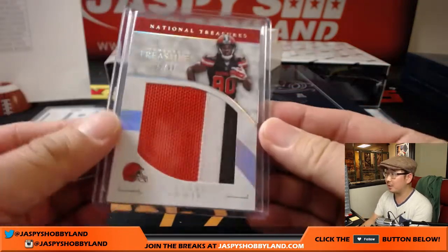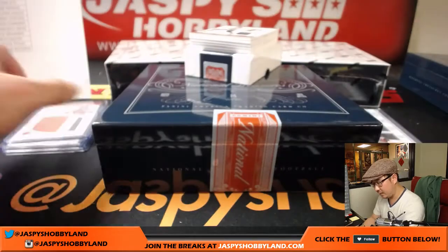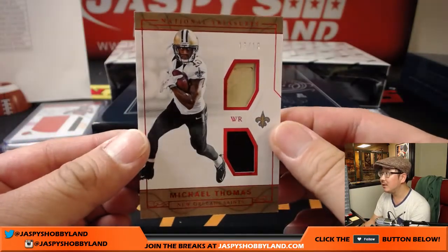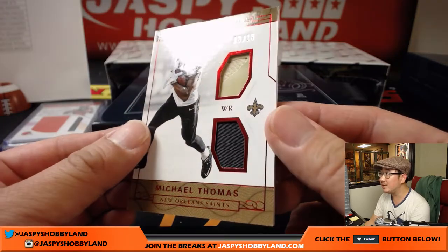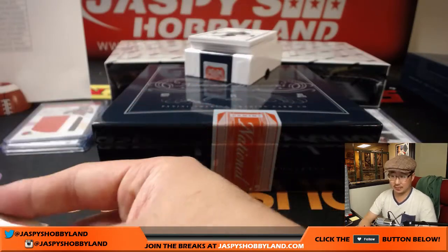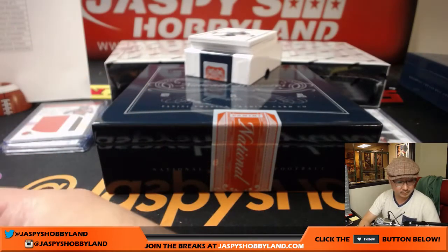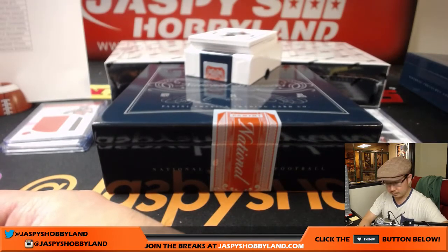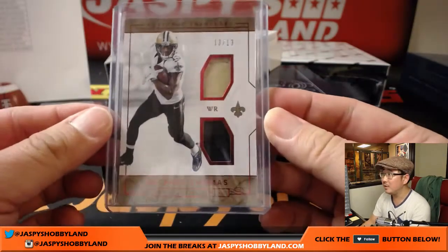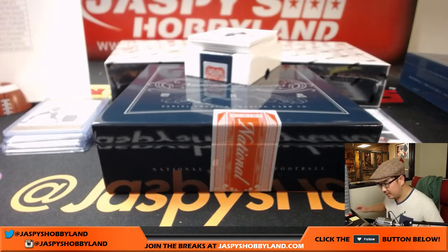Yeah, Ellie, it was a book. It was a book as well, on book autograph. 13 out of 13, Michael Thomas. Nice. Looks like a piece of his glove on top and a piece of the jersey right here. Saints, Karen. Sorry about hitting the mic, folks. 13 out of 13. Michael Thomas, Karen with the Saints.